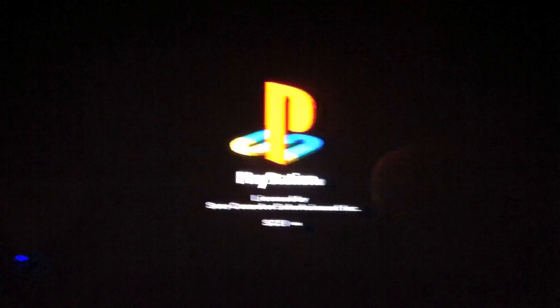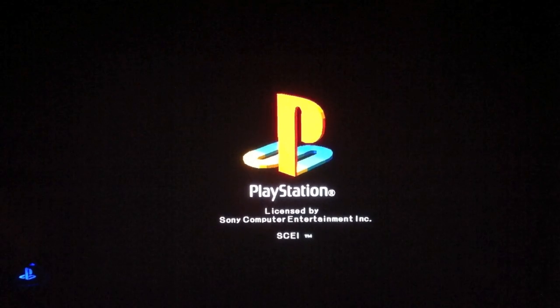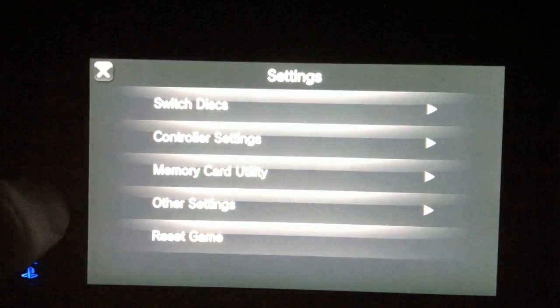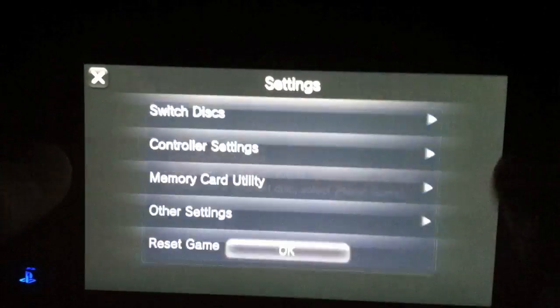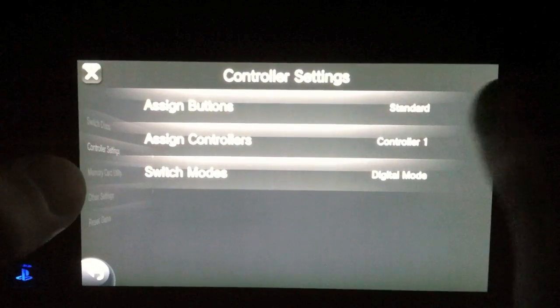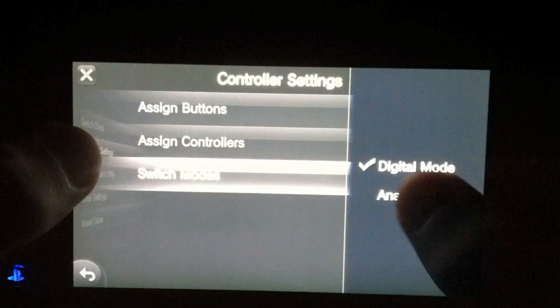And it does seem like each game saves its own settings with this, which is awesome because PSP games weren't doing that before. I'll have to check and see if that changed after the update. Games weren't saving their personal settings. However, with the PS games here, they are. So, didn't mean to hit that. So yeah, we'll set these for each of the games here, and then not have to worry about it.